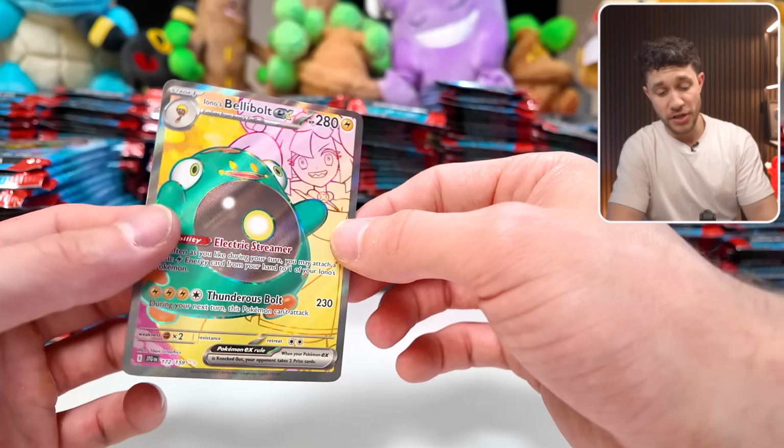Just need to select your special. Is it secret or special illustration rare? Because secret illustration rare is SAR.